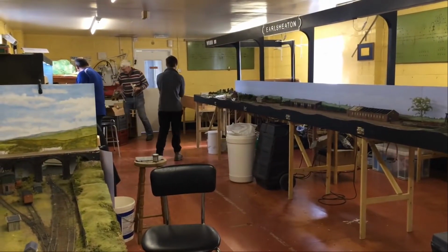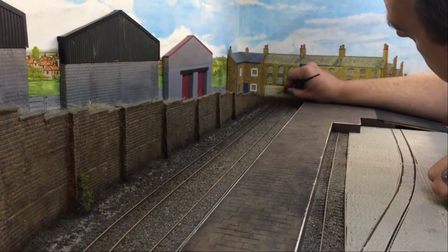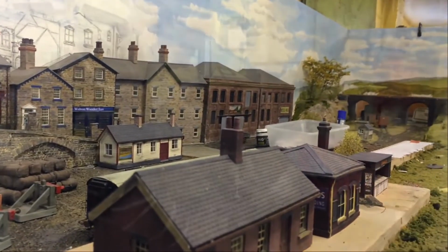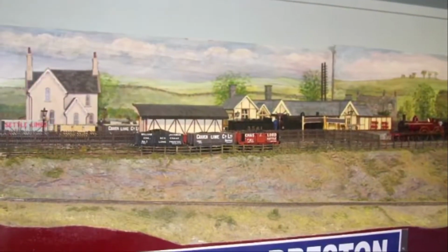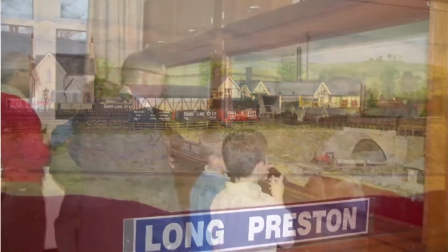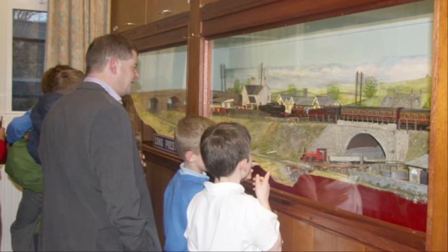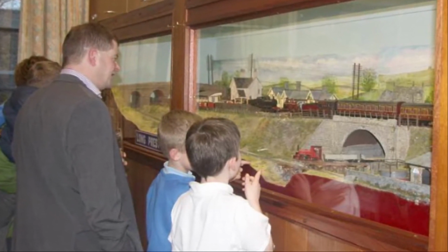Well, as a teenager, I tried to build a model of a quarry at Helwyth Bridge near where I grew up. That never got exhibited, and it was a bit big for my bedroom. Then I started a model of Woodlesford, where I'd moved to when I came to work in West Yorkshire. And then when I saw the light and moved into a larger scale, which is O-gauge, which this railway is, I started with Long Preston, which was a good model. And that was my first exhibition layout. And the station area of that is now in Long Preston Village Hall.